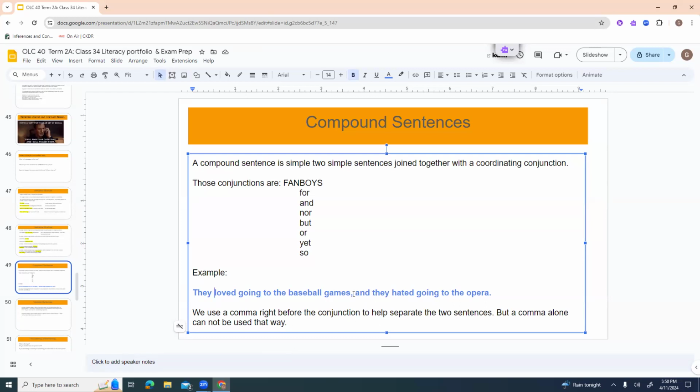Remember that you can't use the comma between two sentences without a conjunction. It's considered a comma splice error or a run-on sentence.